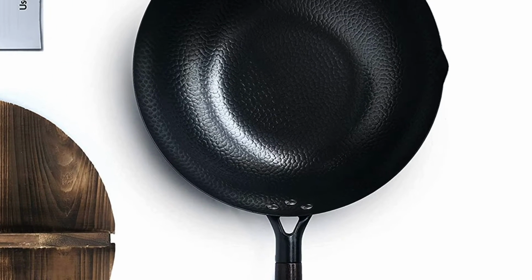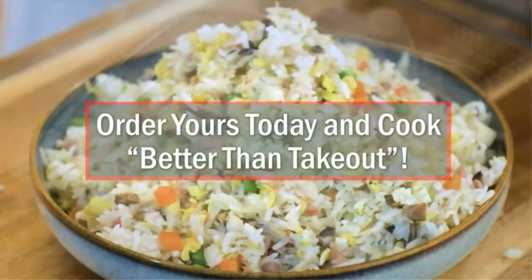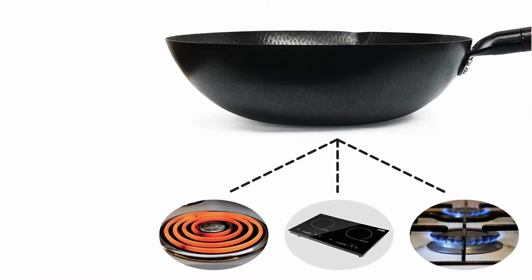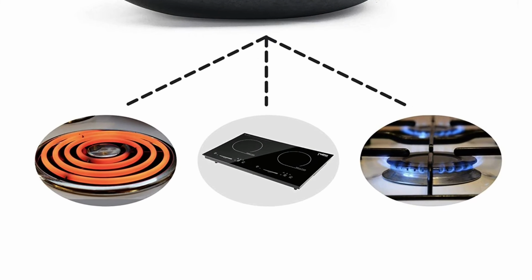Key features: a large pan with a 12.5 inch diameter, rather lightweight and heats up food extremely fast, includes a magnificent wooden lid and a metal spoon. The handle does not get hot during cooking.